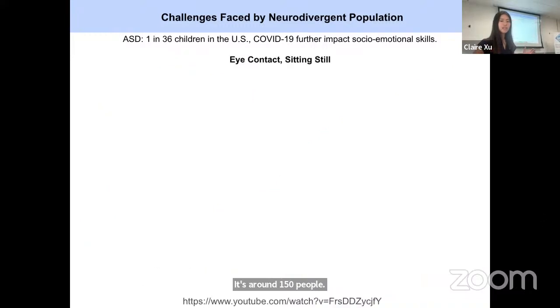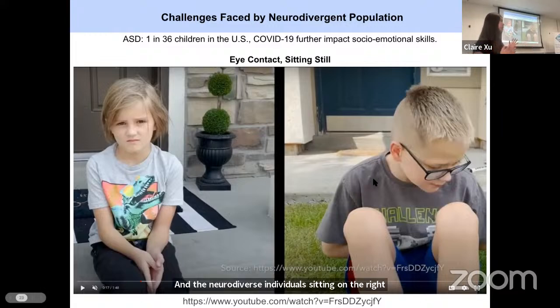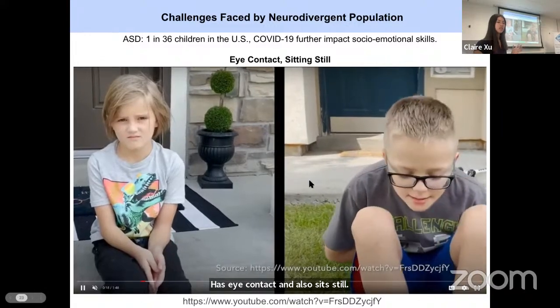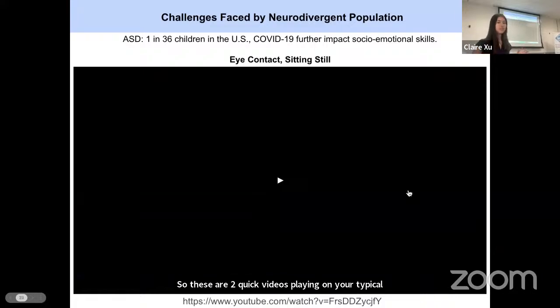And now let me show you an example of someone with ASD and a neurotypical child. Over here, the neurotypical child is sitting on the left side and the neurodivergent individual is sitting on the right side. Some traits to keep in mind are that the neurotypical individual has eye contact and also sits still. And then I can contrast them a little. So these are 2 quick videos playing between a neurotypical and a neurodivergent individual.